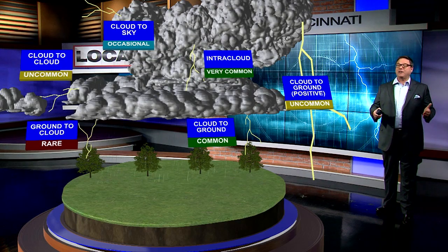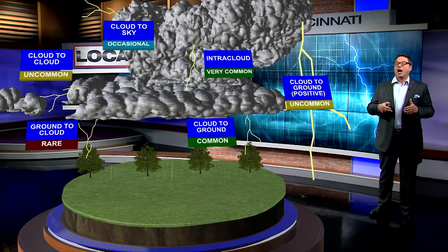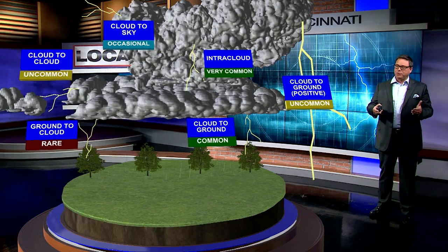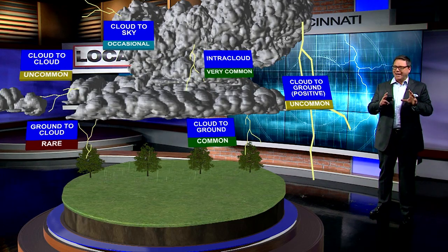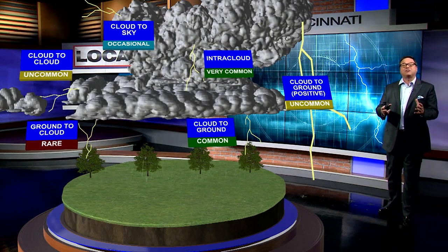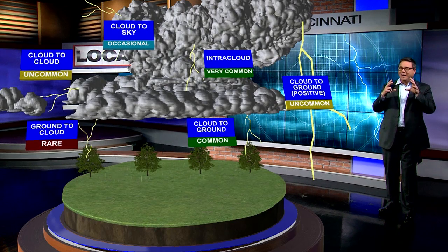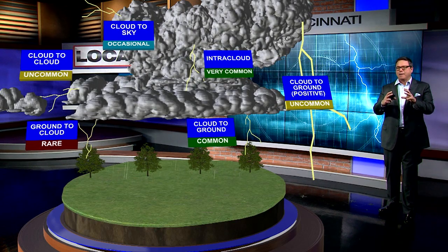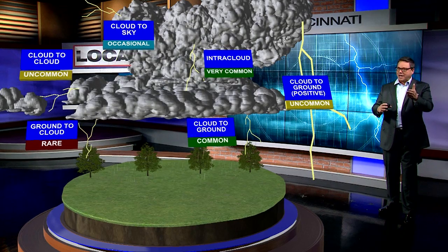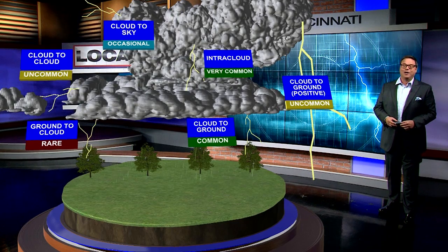Remember, the safest place to be when you hear thunder or see lightning is indoors, away from windows. Another place you can go, a car. It's not as safe, and it's not safe because of the rubber tires, but it's safe because of something we call the Faraday cage effect, where lightning strikes the car and stays on the outside of that metal shell. Of course, if you have a soft top car like a convertible, those are not safe at all from lightning.